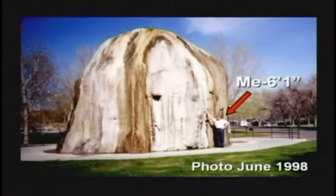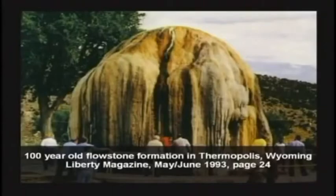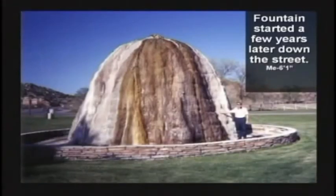That would take some lime away to scrub that thing clean, don't you think? Yeah, a little bit. The guy down the street started his later. It's not quite as big, you know.